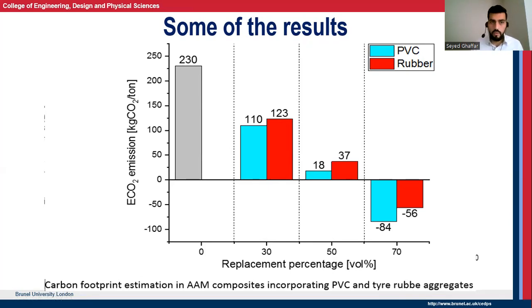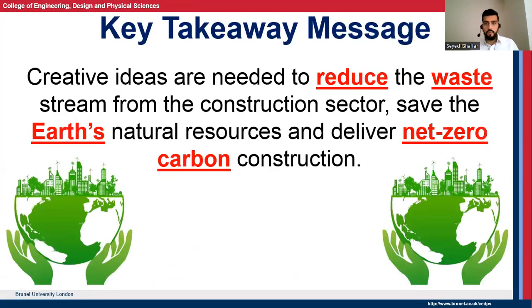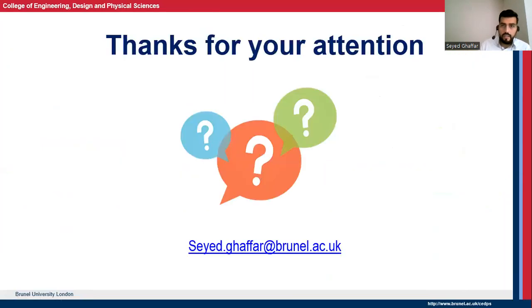And as I said, the natural resources are depleting, and we really need to reserve them. We need to be careful when we design a concrete block which is not for structural load-bearing applications. We can use recycled sand, recycled aggregates, such as PVC and rubber. So the main key takeaway message from my presentation is that creative ideas are really needed to reduce the waste from the construction sector, and we really need to save the Earth's natural resources and deliver net zero carbon construction. So I really thank you for your attention, and I'll be happy to answer any questions.